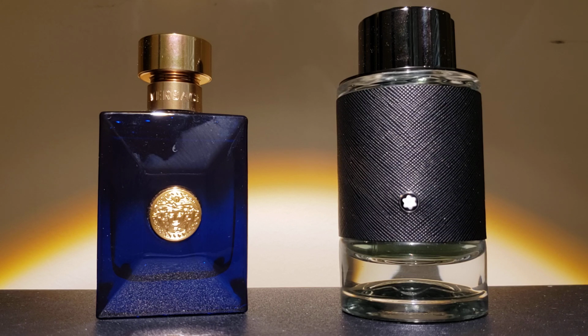And on the performance, the Dylan Blue is a very good performer, and it'll project well with a good sillage. On the Explorer, I would say it's a good performer, not quite as strong as the Dylan Blue. It's a good performer, and you'll get a moderate sillage. On the masculinity scale, the Dylan Blue, I give it a 6 out of 10. And then on the Explorer, I give it an 8 out of 10. It's a little bit more masculine than the Dylan Blue.